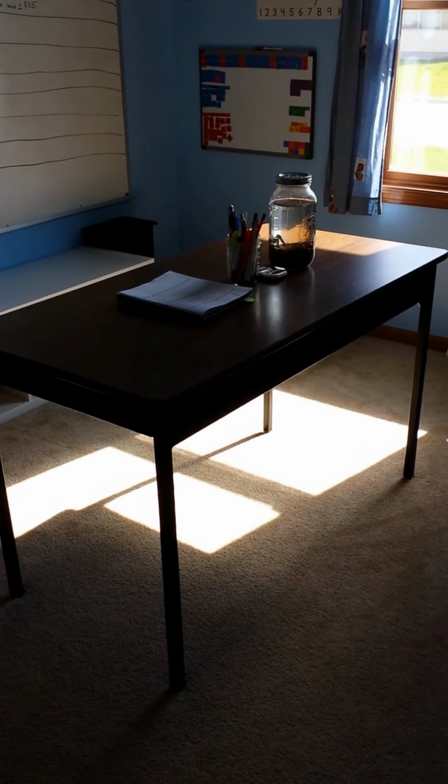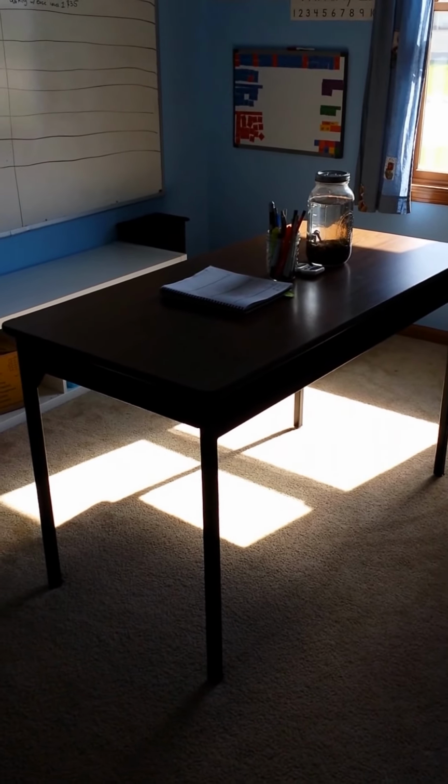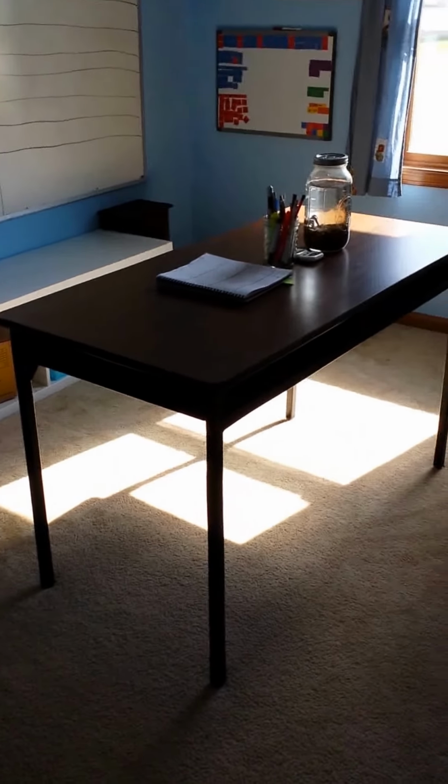In the middle of the room here, we've got our table. This was a garage sale find. It was $10 from a school sale. They were just selling off old art tables, and we picked up an overhead projector, kind of some fun things from the school they were selling.